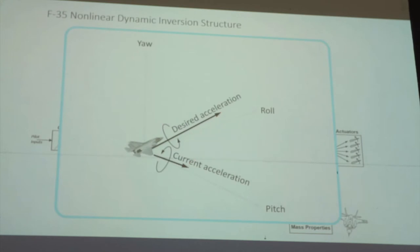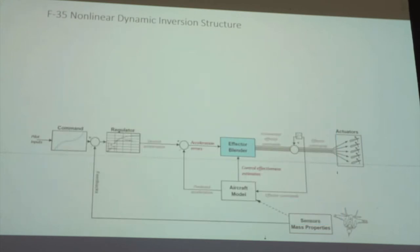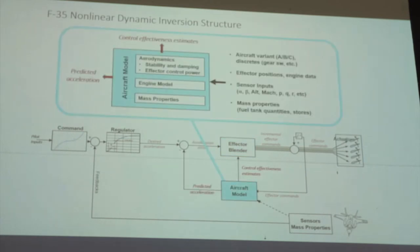Let me back up, I just hit something. Sorry. So the other line. Okay, so I just described the red arrow coming left. The control effectiveness estimates, that's the other key part that has to come out of this.